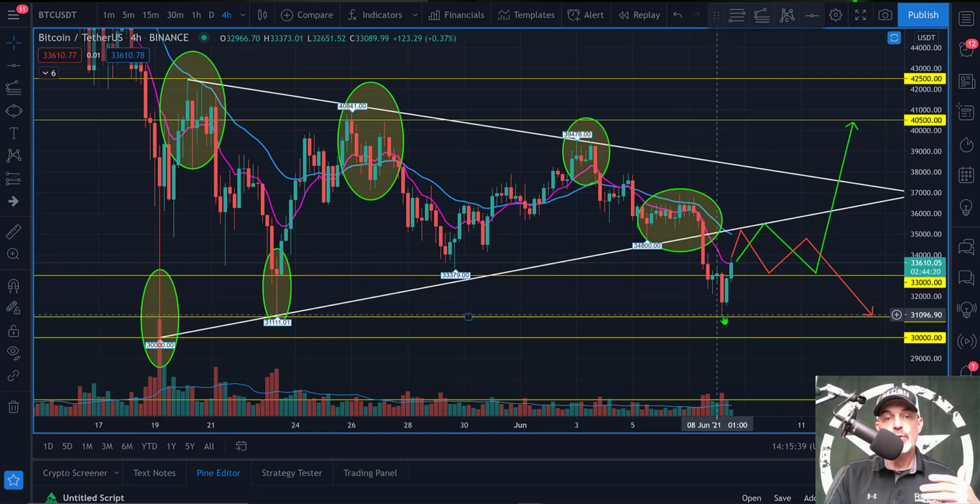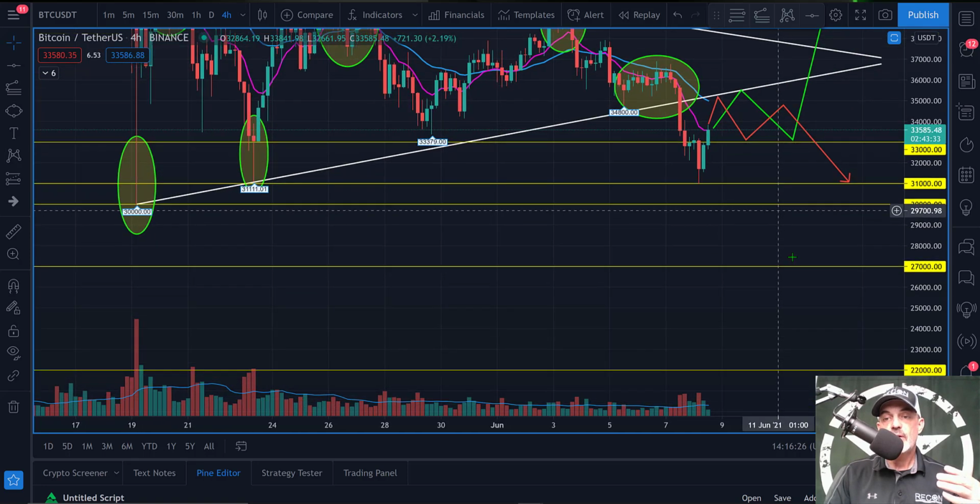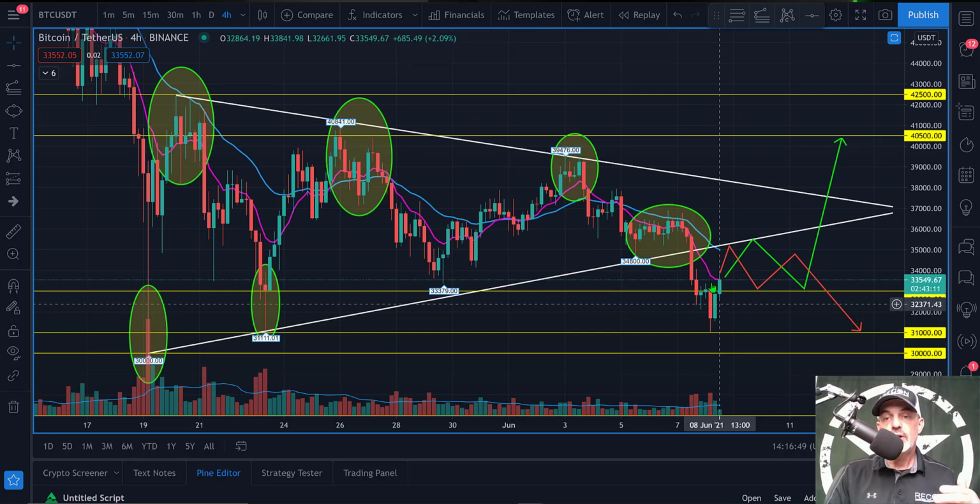Now, we did find support at the 31,000 level, which if we look back, pretty much matches up with this support level that we found right here. Now, the 30,000 level was the level I was watching. If we broke down through that, then we could have seen a sell-off down to 27,000 or even 22,000. And the reality is we still might. We could very well see this price action retest this trend line, reject, get a small bounce, and then sell off and test 31,000 once again. And if it doesn't hold, then we could be heading down further.